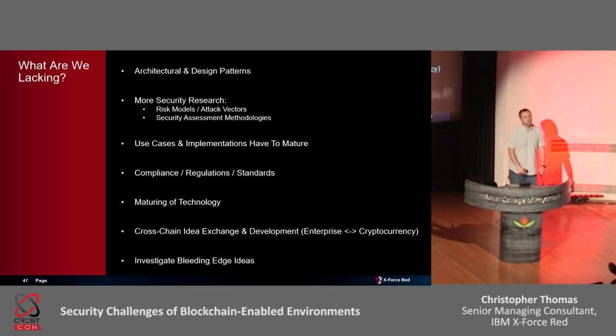It definitely needs more security research, and hopefully, especially with the pen testers in here, I've inspired some of you to go out and investigate this stuff. It definitely needs more people looking into this topic. The use cases that I've mentioned before, we're still struggling to find proper use cases for it. It needs to mature. And once it's mature, we can start identifying risks a lot better.